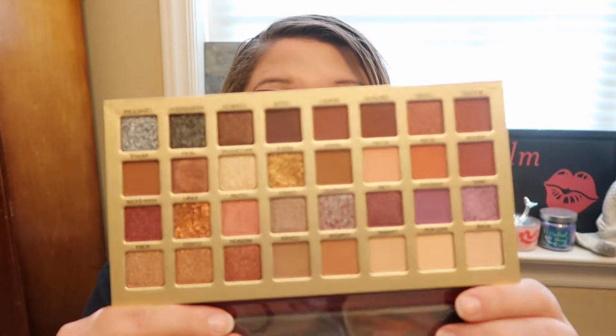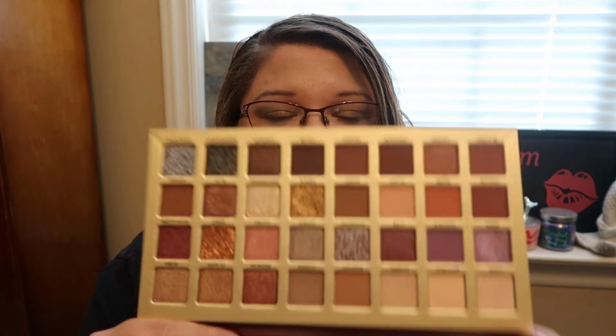So the first palettes I'm going to mention are from the brand Amourous, and this is the Femme Fatale 32 eyeshadow palette. I really love this. I have not actually used it on my eyes yet, but I did just recently get it, but the colors look fantastic. Like, look how beautiful that palette is. So I'm super excited for that. And I think this is supposed to be a dupe for the, was it Huda Beauty Desert Dust palette or something like that. So I'm really excited to get some use out of that.